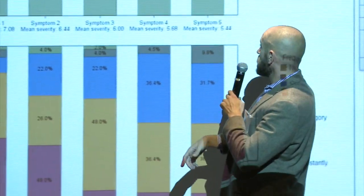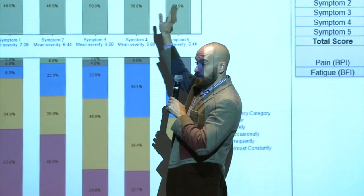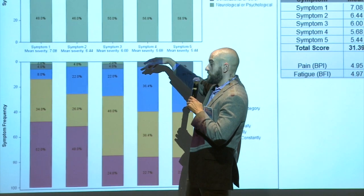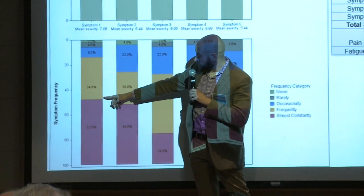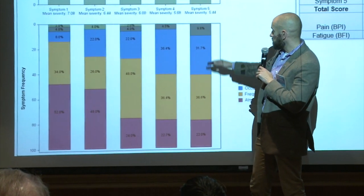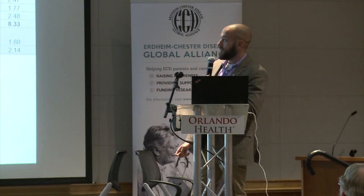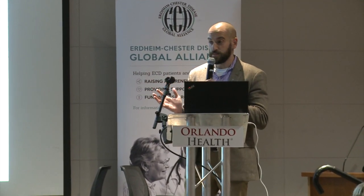If you look here, what this tells you is that from the most severe symptom to the least, about three-quarters were neurologic, psychological, or some of these generalized symptoms. So whether it's the most severe or less, these are really what people are dealing with about 75% of the time. And then this is the proportions of frequency. For the most severe symptom, it was almost constant for half. And then the frequency goes down somewhat, but even for people's least severe symptom, it's either constant or very frequent. So what this tells me is that there's a lot of these neurologic, psychological, constitutional symptoms, and that they're quite frequent, even when they're not as severe.